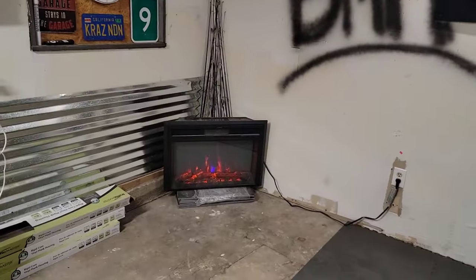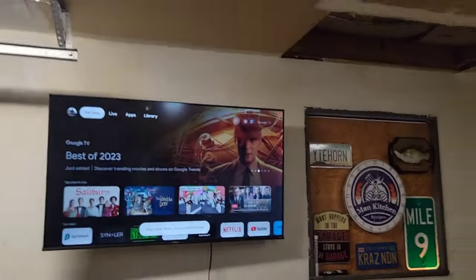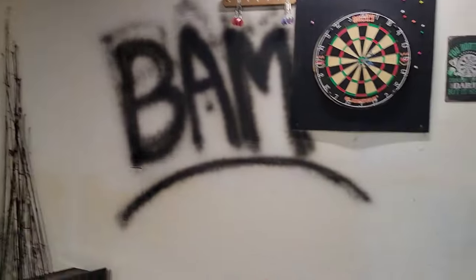So anyway, yeah, this is my little man cave. Got a little heater, games, TV. Yeah, that's it. So it's not much. It's a tiny one-car garage. I like it. I love this place. Let's get these ribs ready.